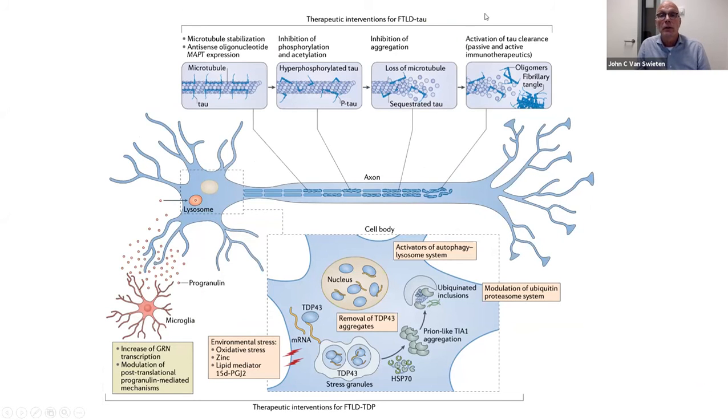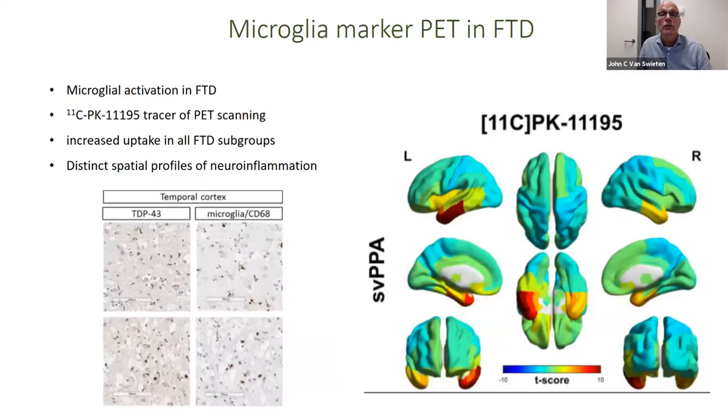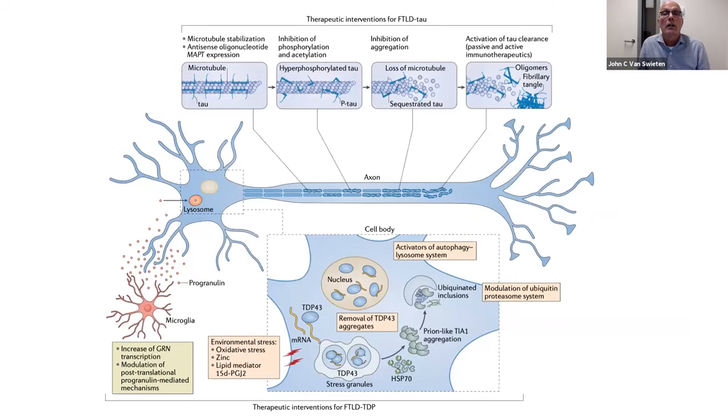For the FTLD tau, you have to do something on the tau aggregation. You can try to diminish the expression of the mutant tau protein. Then you need antisense oligonucleotides, or you can try to inhibit the phosphorylation or inhibit the aggregation. Several trials are currently running or have been finished without results or are in preparation. So there are ways to tackle this, but none of them is at this moment successful.